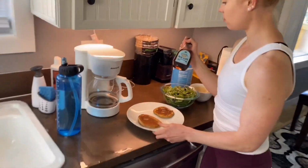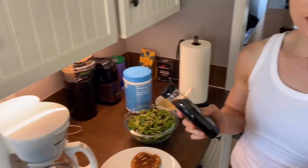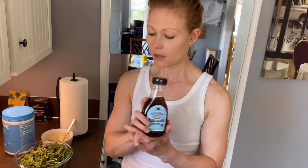So I use agave nectar instead of maple syrup to put on the pancakes because agave is a little bit lower on the glycemic index, so it's not going to spike your blood sugar like maple syrup does. Also, I find it sweeter than maple syrup, so I use less of it. Okay, we're ready to eat.